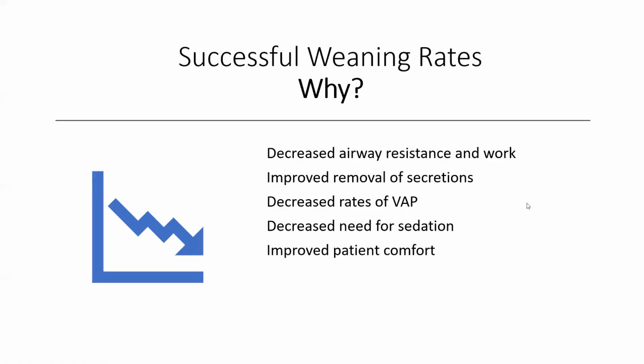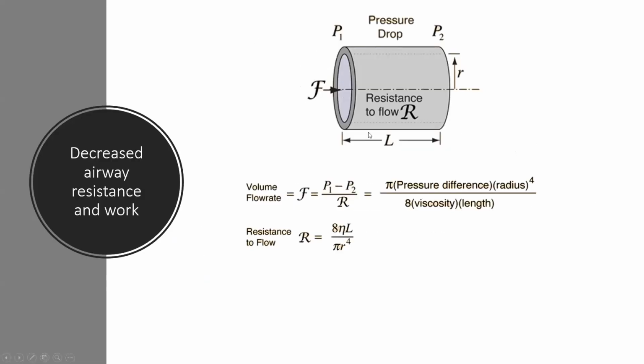Now, going back to decreased airway resistance and work, this falls back to the concepts of Poiseuille's resistance and flow. You can see here there's a tube with flow represented by F, the radius, and the resistance to the flow, whether it's a gas or a liquid, being the same, and the length of the tube.